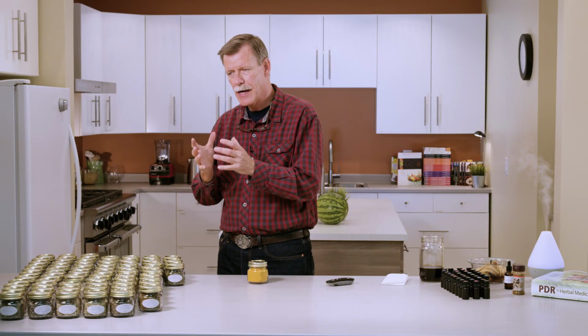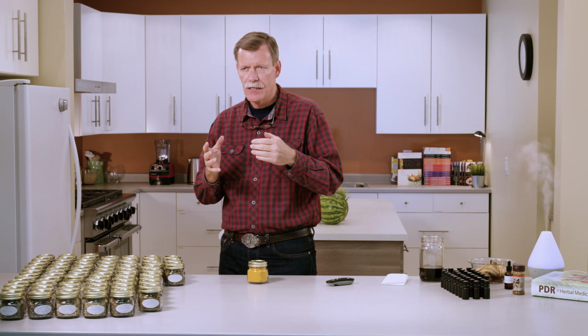Bromelain. We take pineapple, and you take the bromelain out, and to take enough bromelain, you'd have to have a lot of pineapple. So the bromelain is going to help with digestion. It's going to help with inflammation. But you wouldn't want to eat that much pineapple. Or let's say you have a UTI. Cranberries are great, but there's not enough.